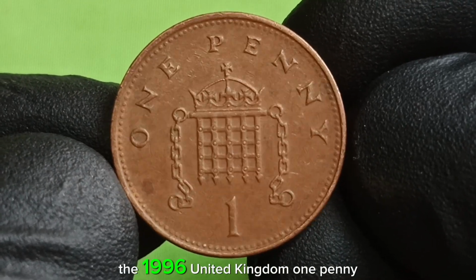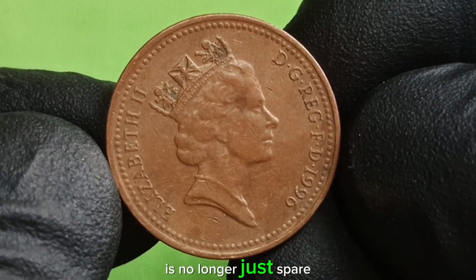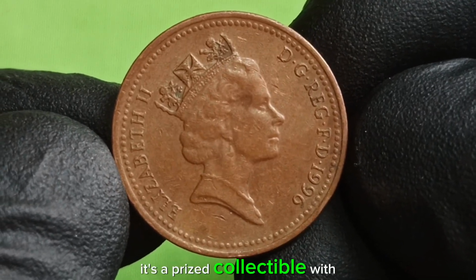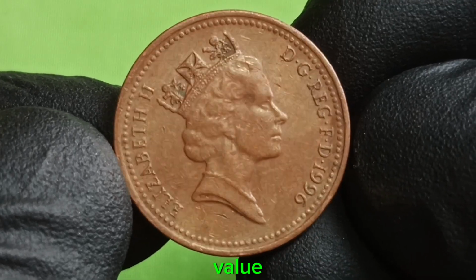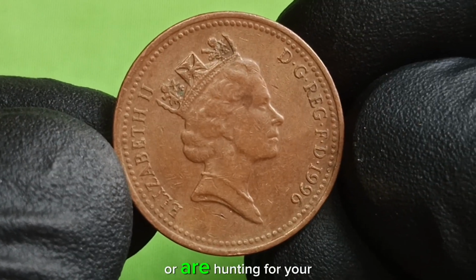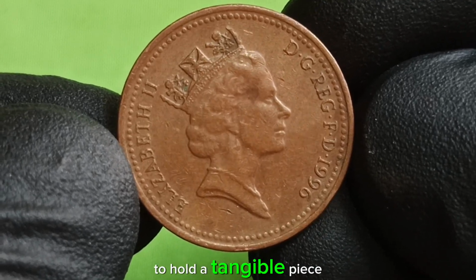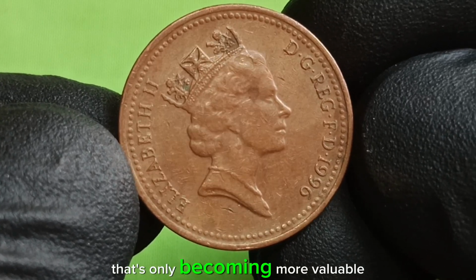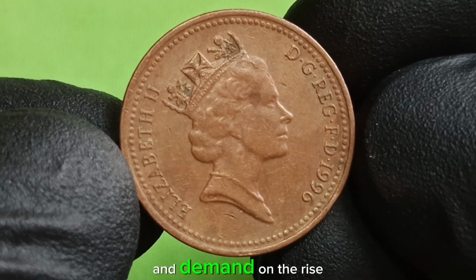The 1996 United Kingdom one penny in circulated fine condition is no longer just spare change. It's a prized collectible with historical significance, unique design, and growing market value. Whether you already have one in your collection or are hunting for your first, this coin represents a rare opportunity to hold a tangible piece of British history that's only becoming more valuable with time, with international interest growing and demand on the rise.